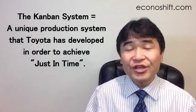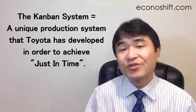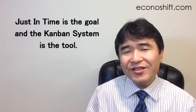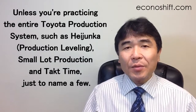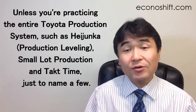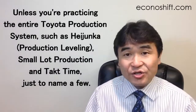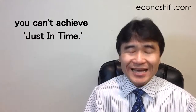On the other hand, the Kanban system is a unique production system that Toyota has developed in order to achieve just-in-time. In short, just-in-time is the goal and the Kanban system is the tool. Moreover, in order to achieve just-in-time, it's not enough to just complete the Kanban system. Unless you are practicing the entire Toyota production system, such as Heijunka, production leveling, small lot production, and takt time, just to name a few, you can't achieve just-in-time.